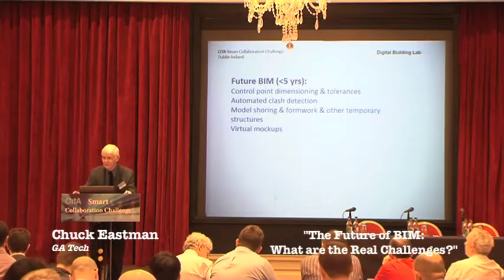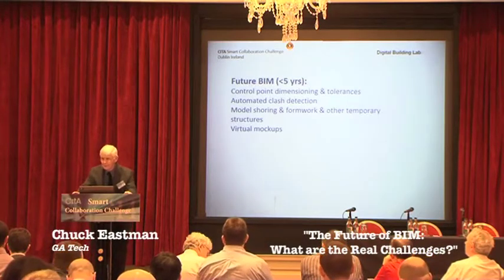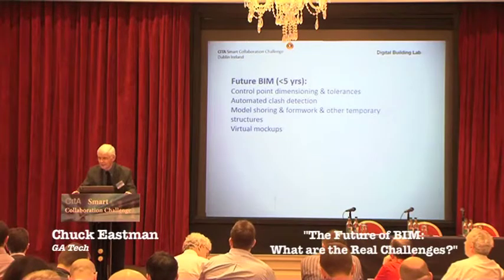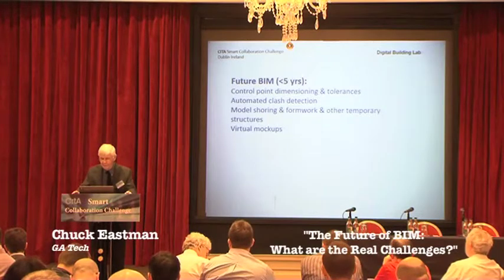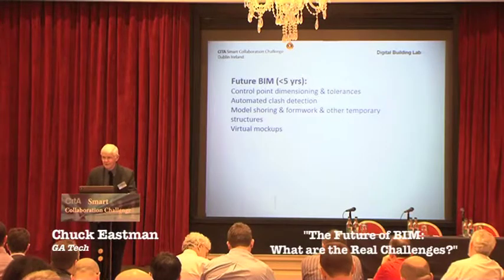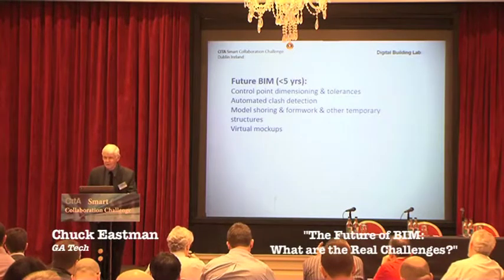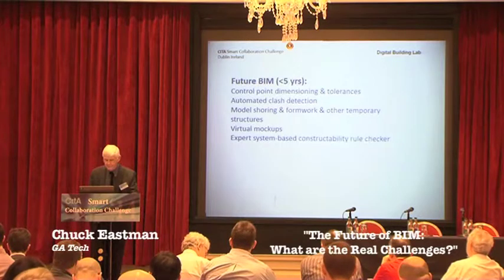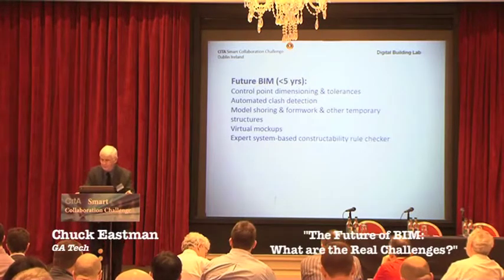Virtual mockups. We spend a lot of money on a construction site building a couple-story facade to check out the assembly, the detailing, maybe do some engineering analysis. But the move to virtual mockups, I think, will cut down the need for these, and maybe in some cases they'll disappear. The field testing for water penetration and things like that is going to take a while to do with confidence.